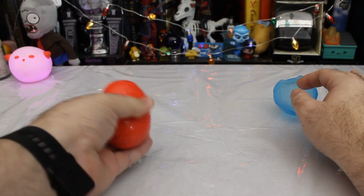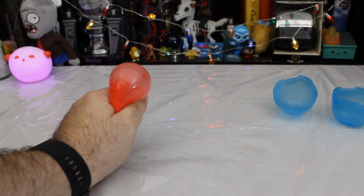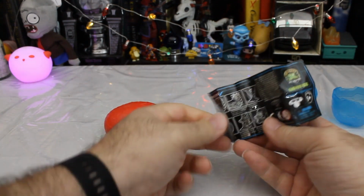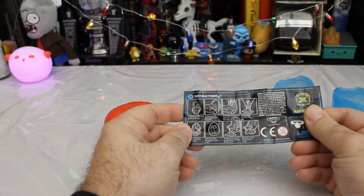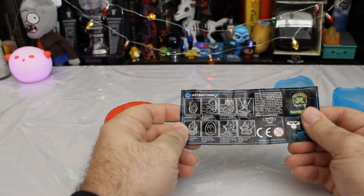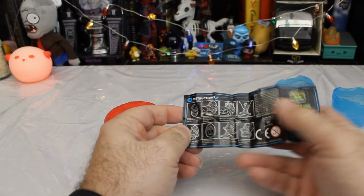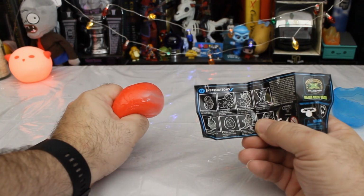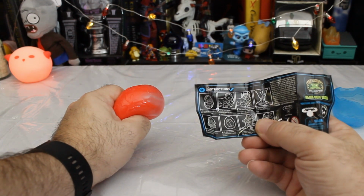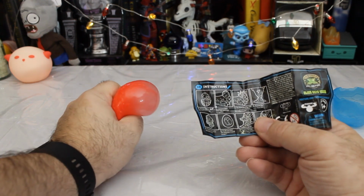Well, I can feel it's pretty chunky, whatever's in there. So you're supposed to like pop the egg, right? There's instructions here. We should read them. Instructions: unwrap and break open your alien egg. We've done that. Grab your alien ooze egg and begin to squeeze. The alien ooze egg will burst open and reveal the mini alien inside.